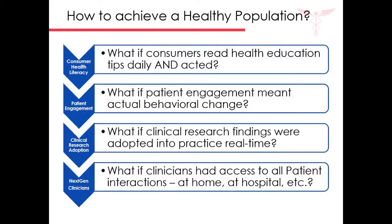When we look at all the aspects of what we're doing today, we're really addressing four areas. And those four areas, as identified within the schedule for today, are really how do we continue to approach the challenges of consumer health literacy, patient engagement, clinical research adoption, and overall next-gen clinicians.